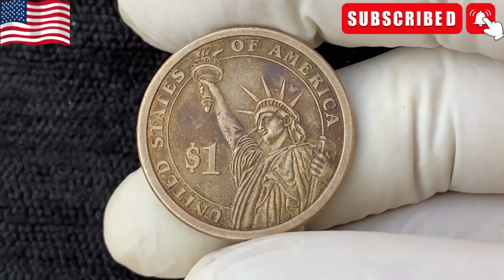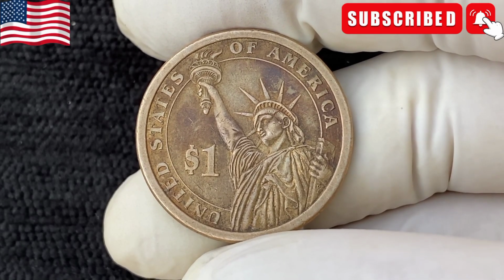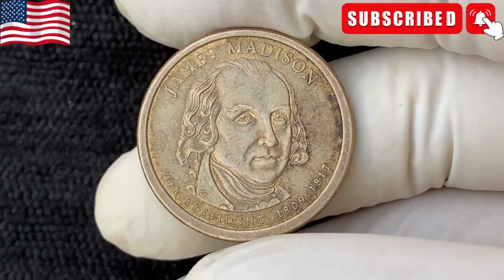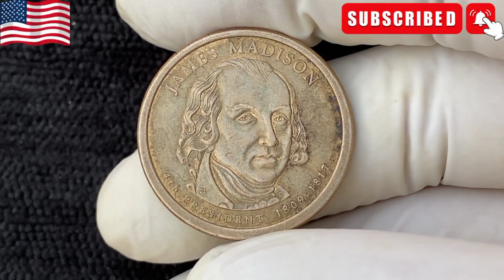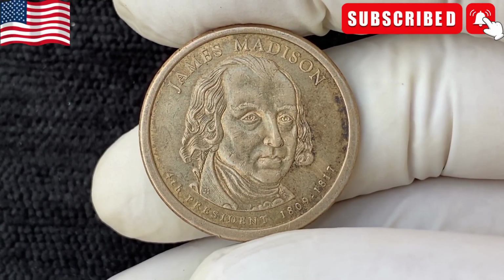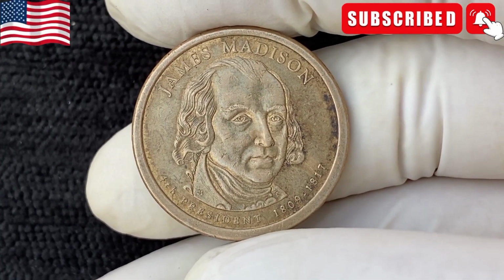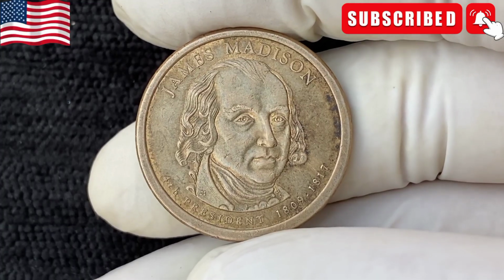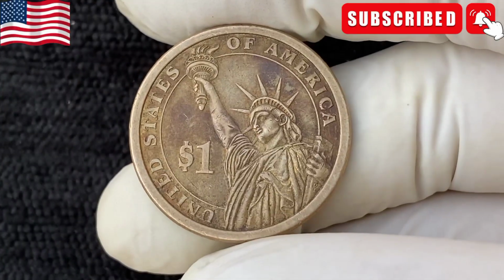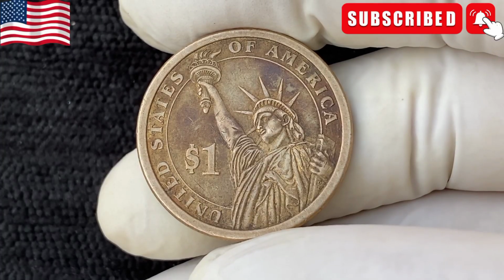On the reverse side of the coin, we see the classic design that has become synonymous with the Presidential Dollar Coin Series, an image of the Statue of Liberty. This symbol represents freedom, democracy, and the enduring values of the United States. Below the statue, the coin features the inscription E pluribus unum, out of many, one, a motto that has graced U.S. coins for centuries, reinforcing the idea of unity among the diverse states. Now, let's talk about what makes this coin truly valuable.